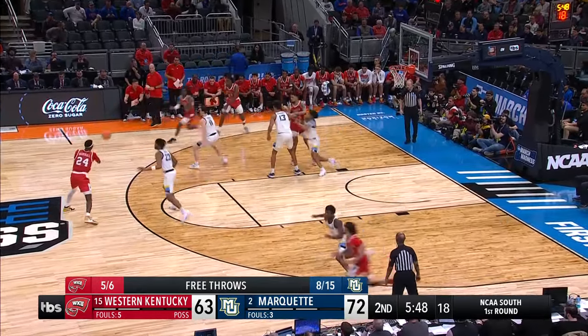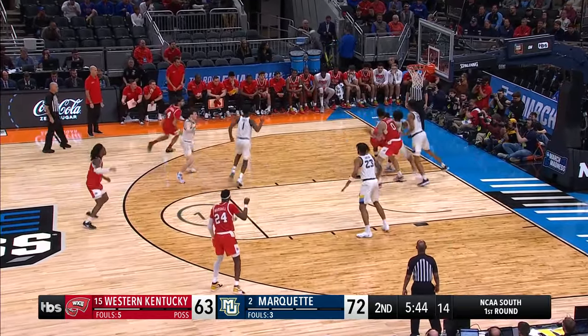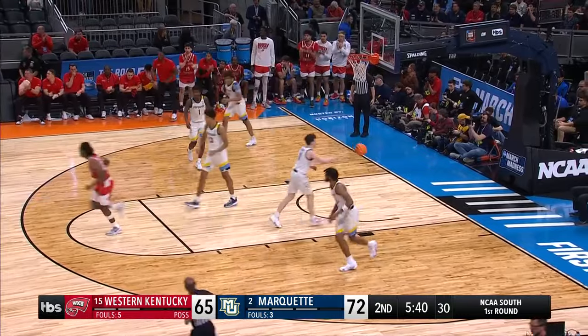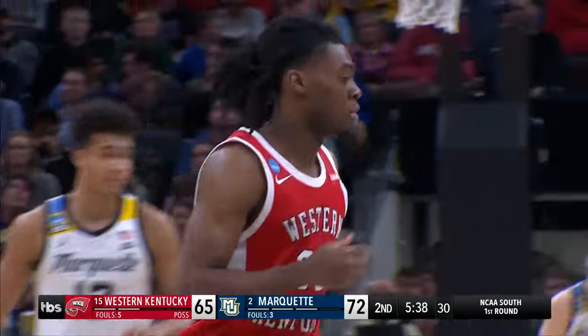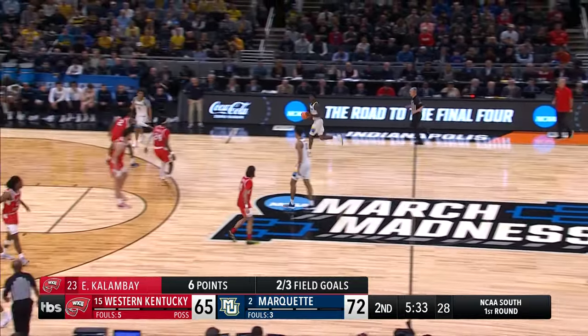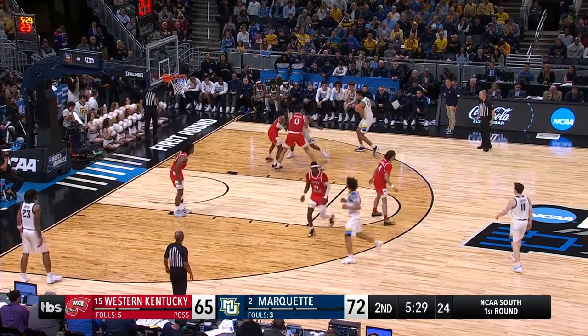We've had a 19-point turnaround in this game. Western Kentucky led by 10. Marquette's up by 9. Inside the twirling and successful moves by Colombe. He has got 6. It's time for Western Kentucky to make a move. They did on the offensive end. Now they've got to dig in and get a stop on this end.